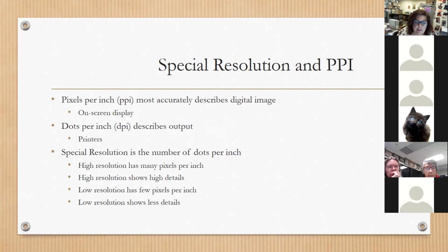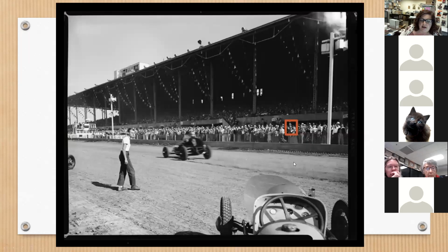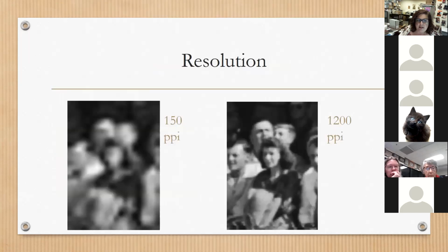High resolution has many pixels per inch. High resolution shows very high detail. Low resolution has low pixels per inch and shows low levels of detail. Here's a great example. This is a race at the Nebraska State Fairgrounds. Inside the little red box is a woman. And you can see the difference between 150 DPI versus 1200 DPI when I scan from this negative.